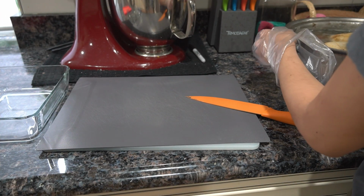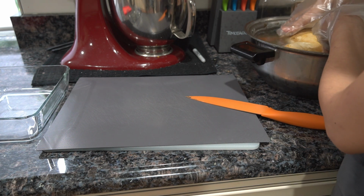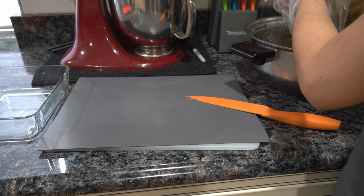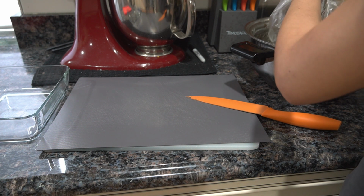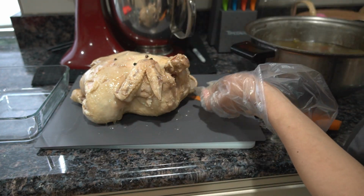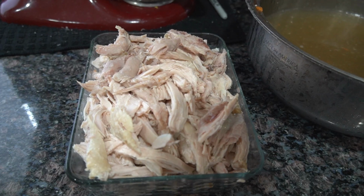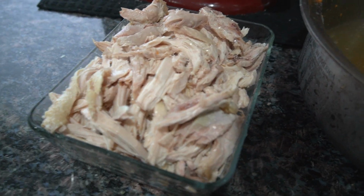Let's go back to our chicken stock. So my chicken stock or chicken broth is already cooked. I'm going to shred the chicken into pieces so I could use them for other meals, and I'm separating the broth for other uses as well. Sometimes I drink just the broth itself. Here's the chicken and the chicken broth ready when I need them.